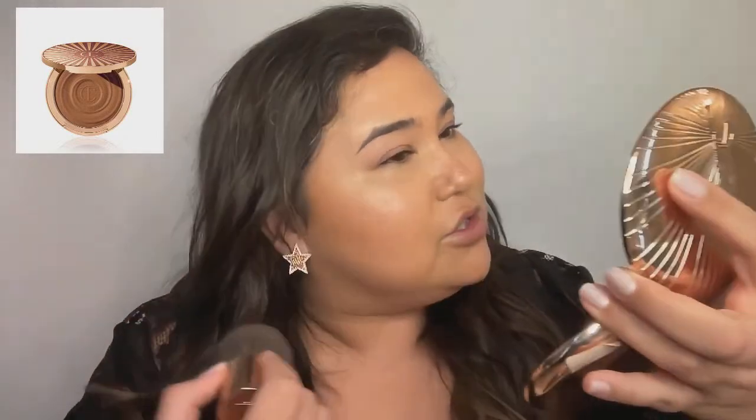Let's see. I'm looking at the chat. If you were a 7 Warm, how many shades lighter do you go? Well, if you're talking about the concealer, it's a brightening concealer. So you would use the same shade as your foundation for underneath the eye.